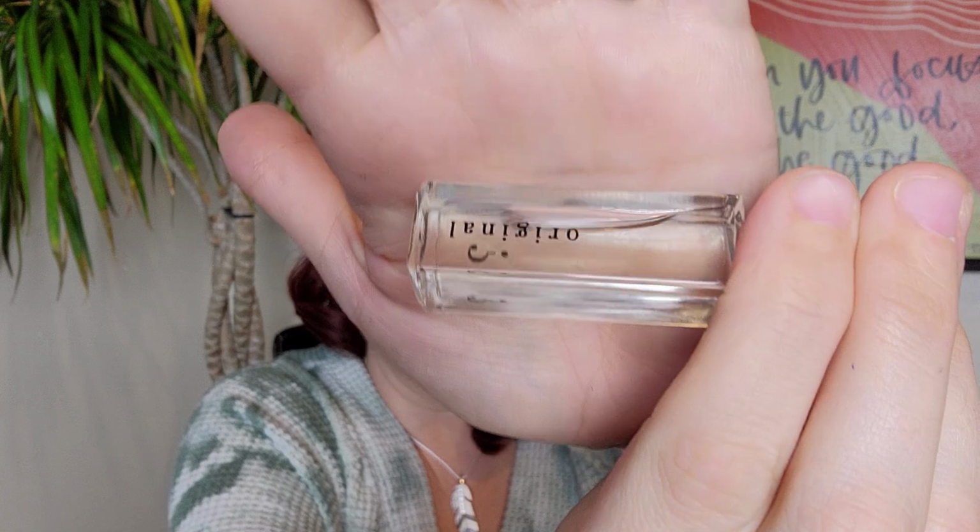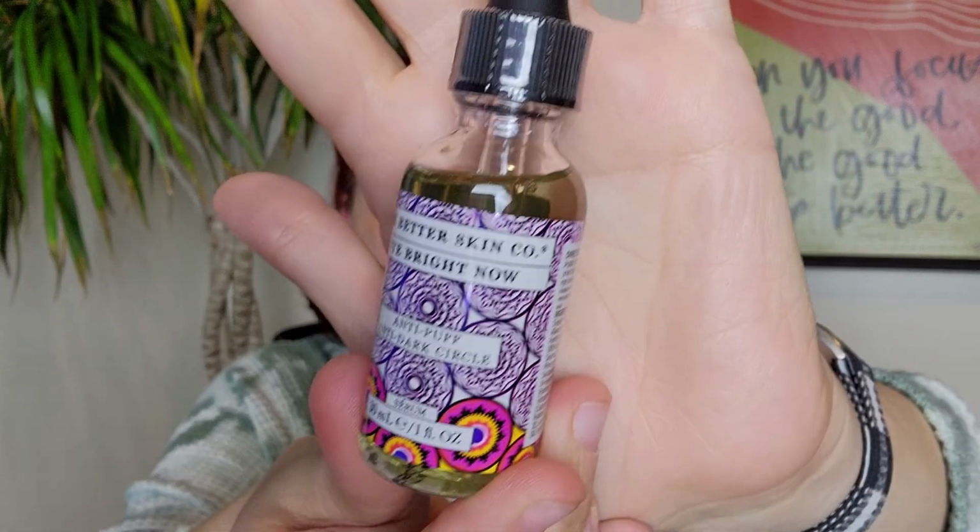All right, guys, let's go ahead and run through what we got really quick, and then we will go ahead and close out this video. We started out with this Riddle Oil Original Roll-On. And there's what that looks like. It still smells really good. Light and fresh. Then we've got this, The Better Skin Company, Eye Bright Now, Anti-Puff and Anti-Dark Circle Serum. I love the packaging on that. Let's see if I can get it without a glare.